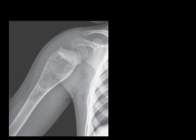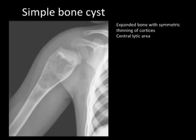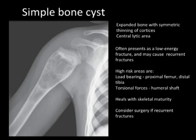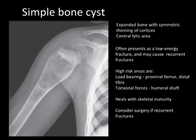So here we can see an x-ray of a right shoulder with an expansile lesion with areas of central lucency, thinning of the cortex, and that lytic nature. And this is a simple bone cyst or a unicameral bone cyst, a common location for them. Unicameral bone cysts often present as a low energy fracture. As we can see, it's a very thin cortex, a common area for torsional forces, and that's why they fracture. But when they're in the lower limb as well, such as the proximal femur or distal tibia, they can also lead to fractures. Often they heal up with skeletal maturity, but recurrent fractures can require surgery, such as curettage and bone graft.